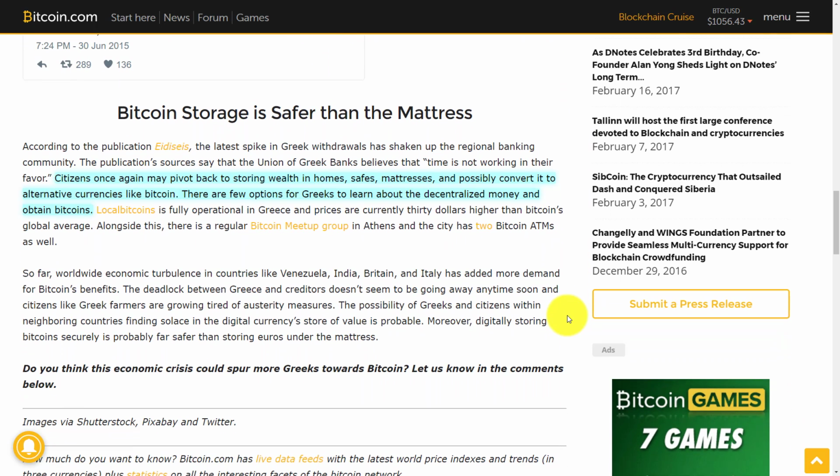But anyway, let's move on here to the section that says Bitcoin storage is safer than the mattress. It says here that citizens once again may pivot back to storing wealth in their homes, in safes, mattresses, and possibly convert it to alternative currencies like Bitcoin. But there are few options for Greeks to learn about the decentralized money and obtain Bitcoins. Really? Well, I guess they've never heard of Cryptoversity before, have they?